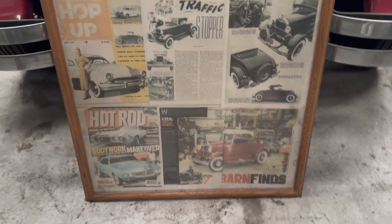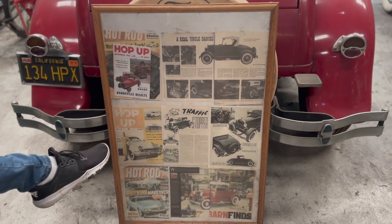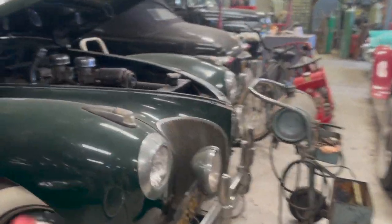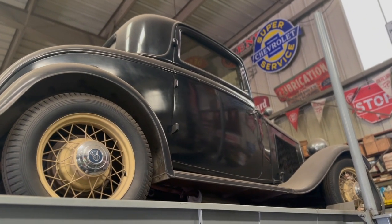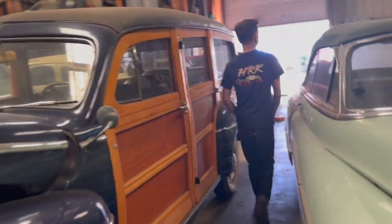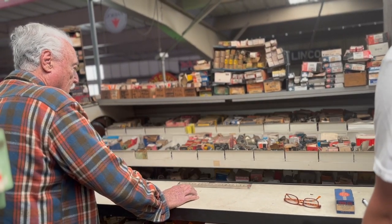Hot Rod Magazine, Hop Up Magazine, 1952. What year is that? 52. No, 52. That's amazing. It's on the cover of the Hero Hot issue. Oh wow. Yeah, that is amazing. Dude. No, that is amazing. Uh-huh.